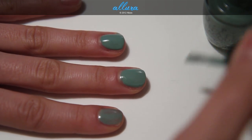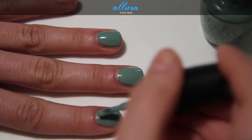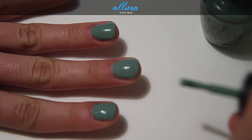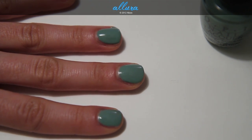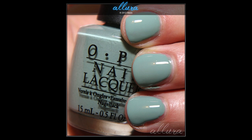I've seen this in other lines, and even I think with OPI's other collections, the Pirates of the Caribbean collection is coming to mind, so I will check for you if there are any dupes, and I will put that in the written review on AlluraBeauty.com. Here you go with two layers. So there's Thinks a Windmillion up close.